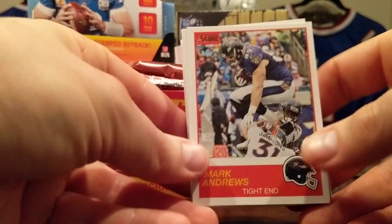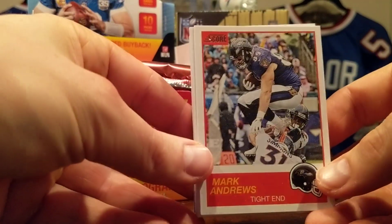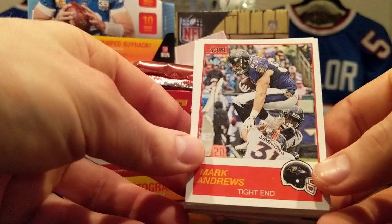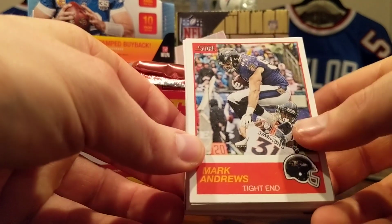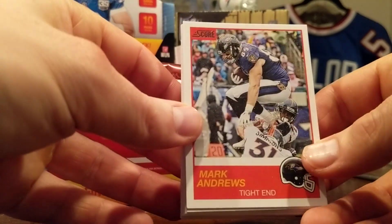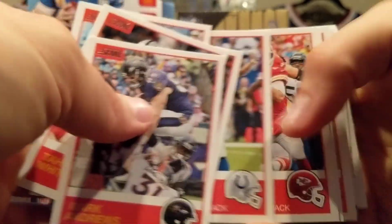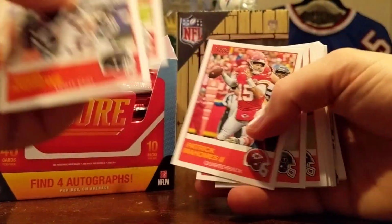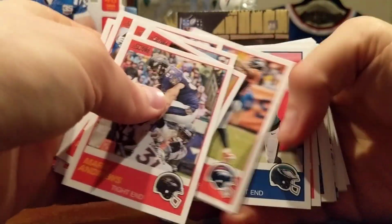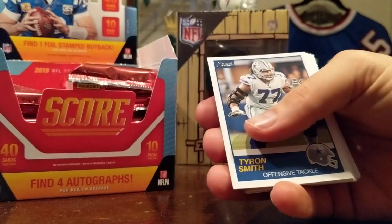These cards are a throwback, an homage to the 1989, the first year of Score product. So these are similar to the base cards. You have red and blue, reds for the AFC, blues for the NFC. So there we go. I'm just going to kind of scroll through the base because there is a ton of it. Let me make some more room here so I get everything on camera. So your base, obviously I will pull my Bills out. Matt Milano.